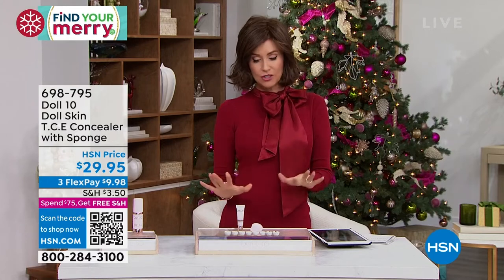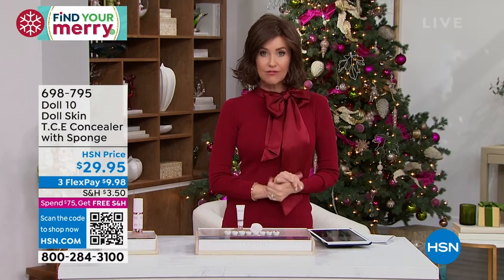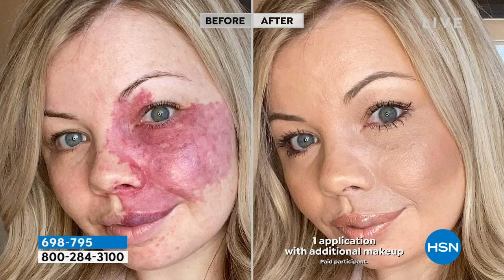Now you don't have to go with a lighter color. This coverage is incredible. Take a look at this. This is the concealer. I mean, honestly, this is astounding, Doris. This is the concealer that went viral, and TCE does stand for this covers everything.